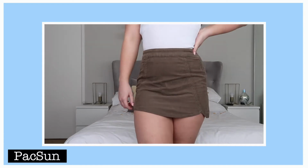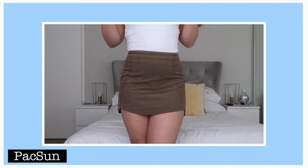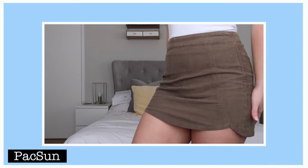really gorgeous mini skirt, and it is in this moss green colour, and it is actually a corduroy material as well, so it's just such a lovely quality, and you can tell when you wear it that it's been really well made. One thing which I particularly love about this skirt the most is the bottom of it.